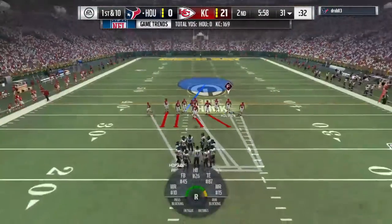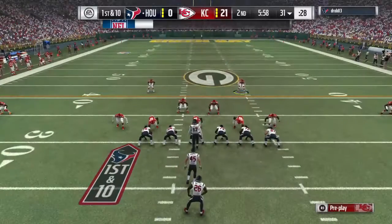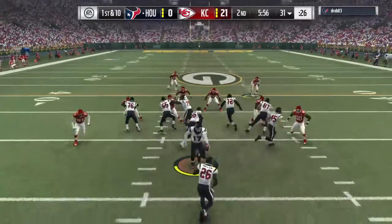And last time wasn't pretty. One play and an interception. We'll see if they can do better. I want to see if they want to go ahead and throw the ball again now on this drive after what happened on the last one.